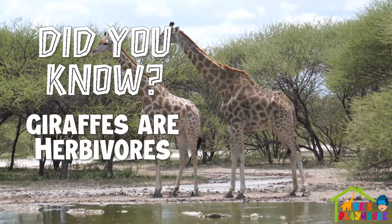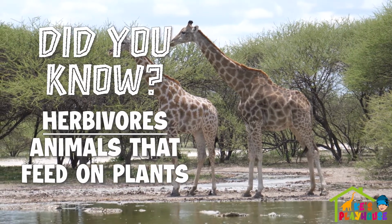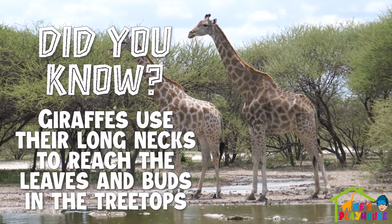Did you know that giraffes are herbivores? Herbivores mean animals that only eat plants. Giraffes use their long neck to reach the leaves and buds in the treetops.